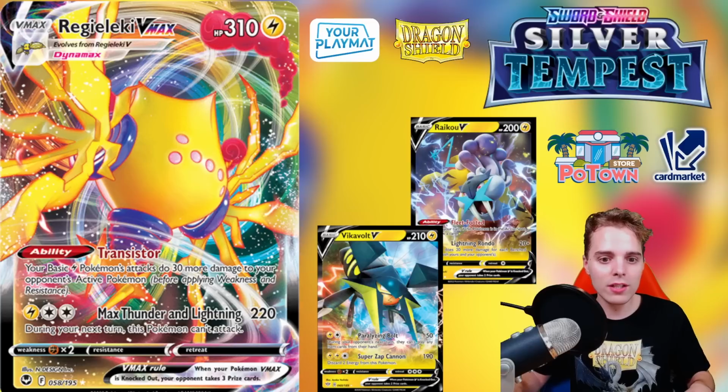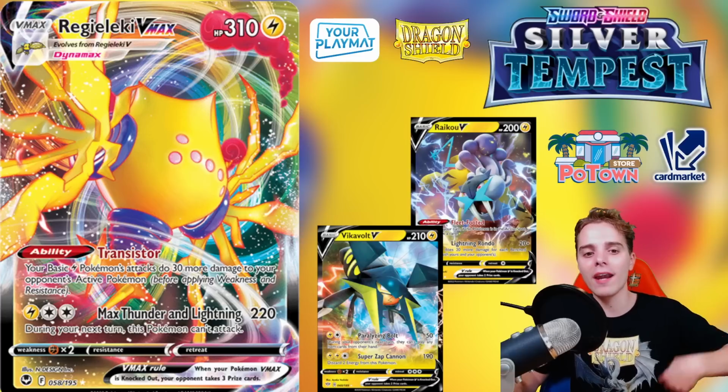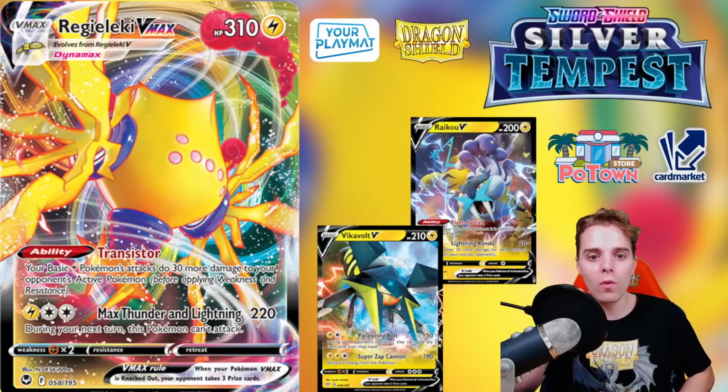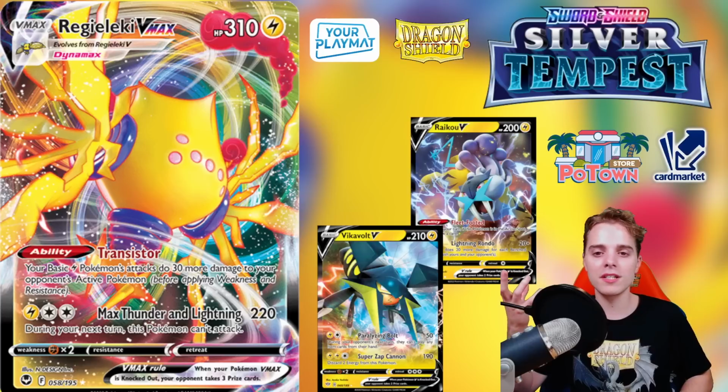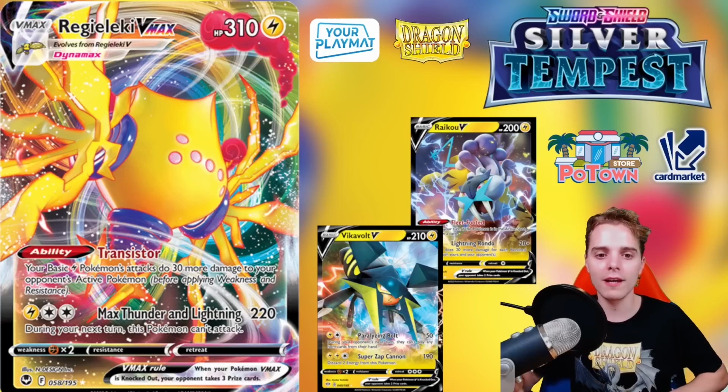So this is a great card. For now, I only can see it working out with Raikou and Vikavolt, but maybe you can pair it with some new Lightning Pokemon that are going to be coming out in the future. It'll also work out with, like it states, your basic Pokemon, so whether there's the new EX mechanic in Scarlet and Violet, of course, if there's any Lightning EX that is going to be good, we're going to be taking a look at Regieleki VMAX.